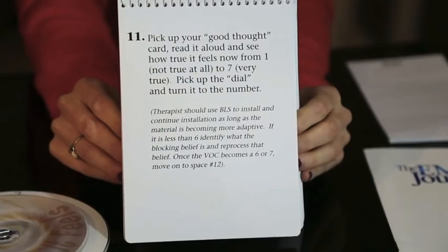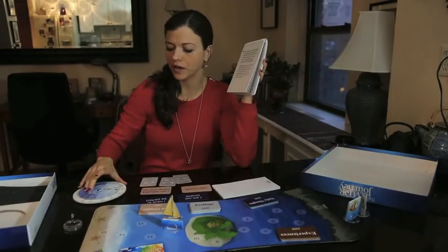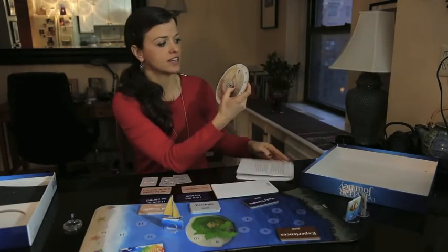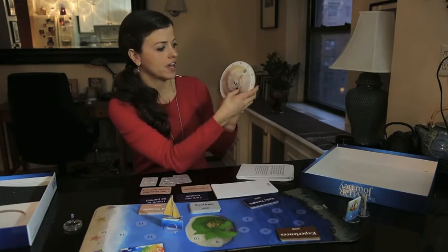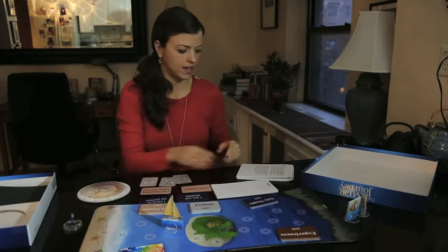So once we get to 11, this is where we say, pick up your good thought card, read it aloud, and see how true it feels now from 1 to 7. So this is when we're doing our second VOC rating. So they go back to their dial. They see that they were at a 3, and now maybe they're at a 5 or a 6. Okay, so they get to see visually that growth that was made in that thought.